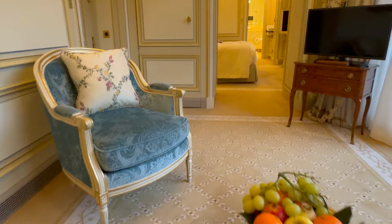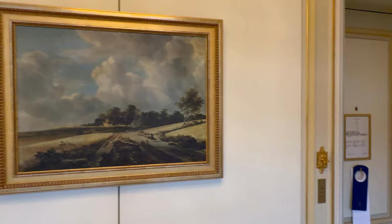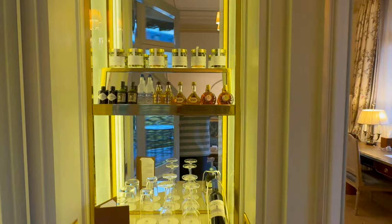That's this bit. Got a painting here. French country and English country. Fairly similar, I would guess. Okay, there's another TV there. I'll let you know when we check out if we actually turn the TV on at any time, because it's so nice.